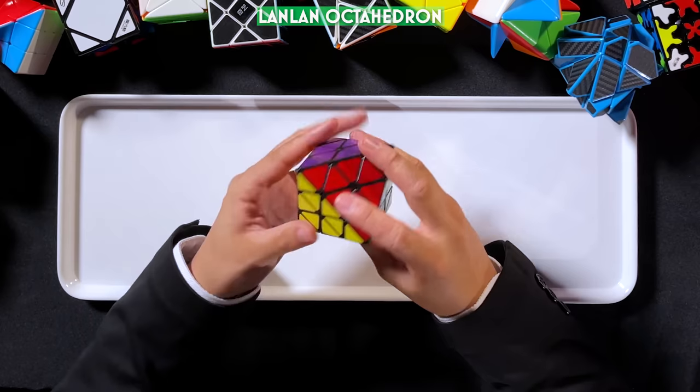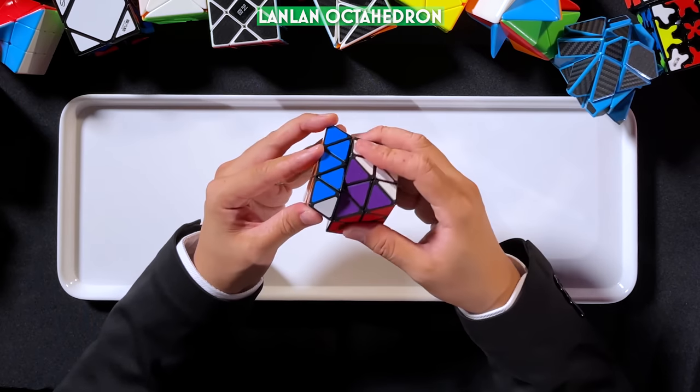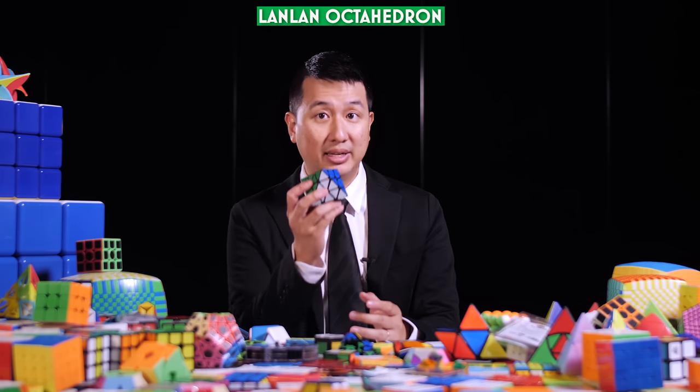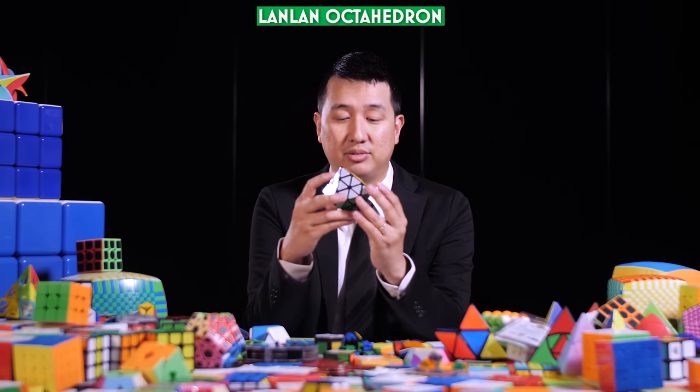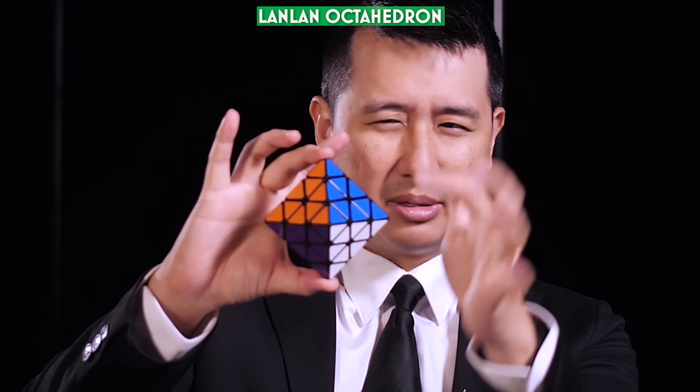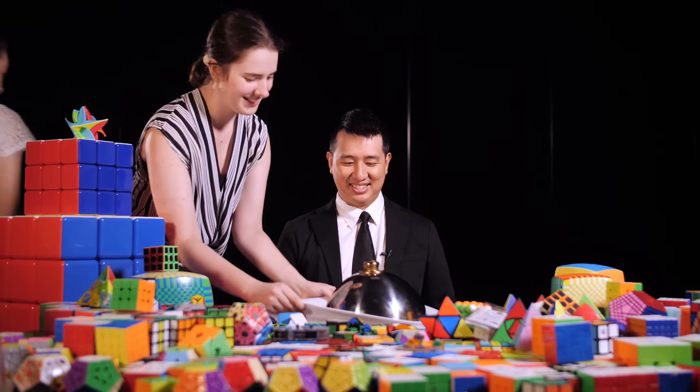And finally, the octahedron. I have heard so many good things about this cube. I've never tried to solve it myself, but one day I might get into it. There's actually a large bunch of people who are really enjoying this puzzle, so I might get into it one day too. Its colors are just really cool though, and its shape. It's like a double Pyraminx. Yeah, it's really cool.